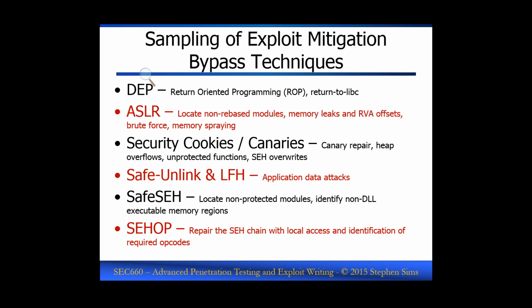Safe unlink and LFH, pretty much heap metadata attacks are real hard to find, and they patch them when they find them, and they're not too likely to come out very often. So most people focus on application data attacks, things like C++ objects, where we can do a use after free. Safe SEH, we can simply identify non-protected modules or identify non-DLL executable memory regions. It's a real easy one to get around, and I don't think it's something anyone should rely on. SEHOP is a beast. I mean, that thing is miserable.